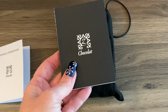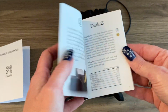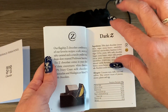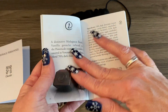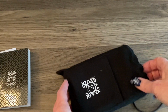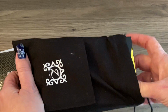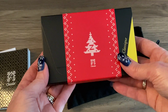And then this little booklet. I've already opened this, but I'm just reopening it to show you guys, for all my chocolate lovers out there. I didn't look at this little booklet at first, but flipping through it, it shows what each chocolate is made out of. And that is pretty darn cool. The reason this is important is that when I first opened it, I was like, how are you going to tell the chocolate pieces apart? Even though this looks like a chocolate bar, it's not.